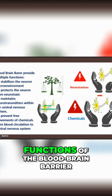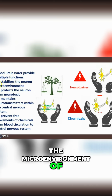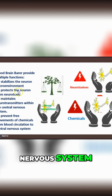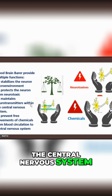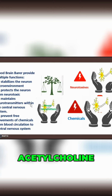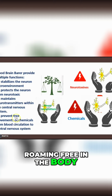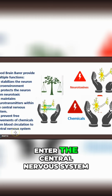So the functions of the blood-brain barrier are that it stabilizes the microenvironment of the neuron. It protects the central nervous system by keeping neurotoxins from entering. It maintains neurotransmitters within the central nervous system. So neurotransmitters, think dopamine, acetylcholine, serotonin, etc. It mostly wants them inside the central nervous system as opposed to roaming free in the body. And it prevents free movement of chemicals from the blood circulation into the central nervous system.